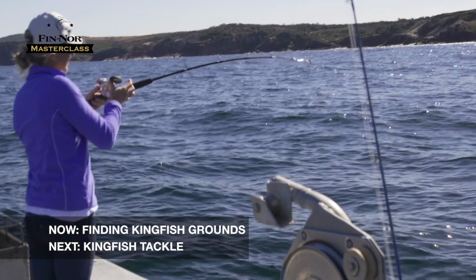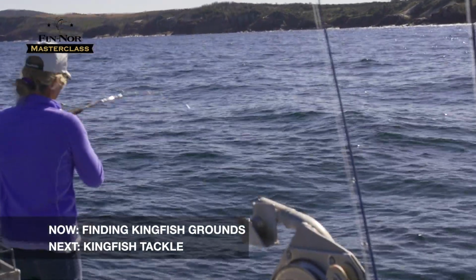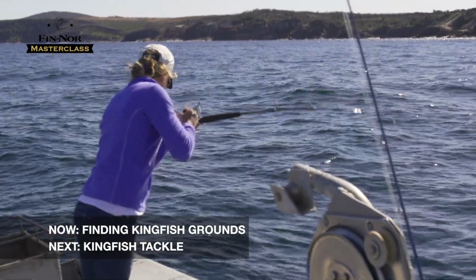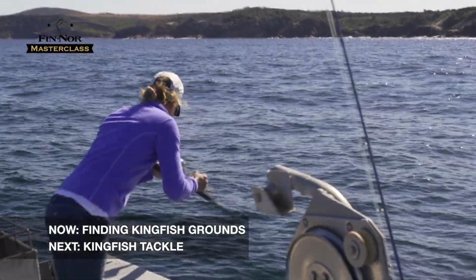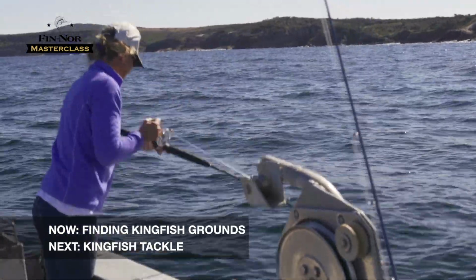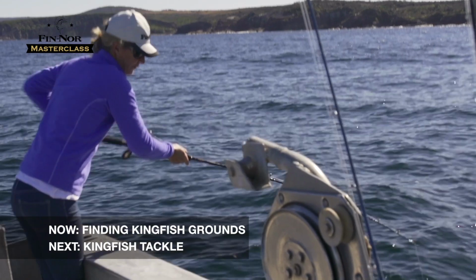A knowledge of your local reef and the bottom structure is very important. I think you have to know basically the rocks that those fish will congregate around and the areas of the reef where the reef will drop onto the sand, areas like that where the fish like to build up. So building a knowledge of that, both with your GPS and your sounder working together, is very important.